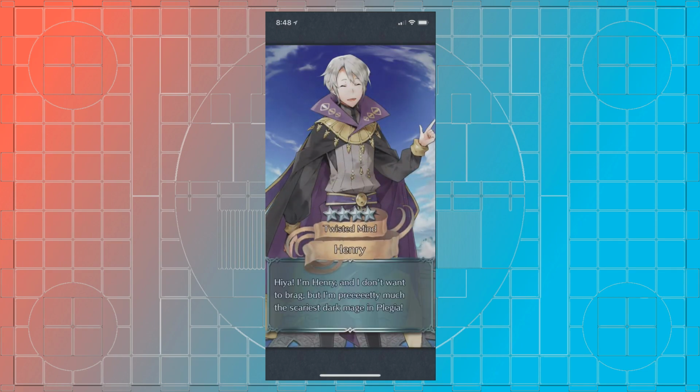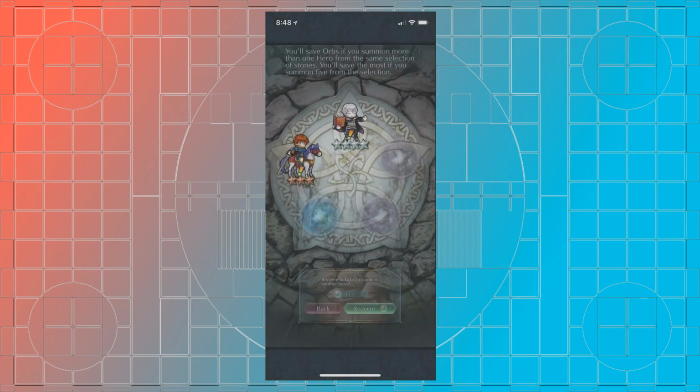Now, like I said before, you can definitely get these orbs for free by playing the game. You won't get very many, but you'll get enough so that if you're playing just casually, you'll be able to keep playing. Apparently, there are people out there who want to play the game a lot. They really, really like Fire Emblem, and they want to play as much as they can.